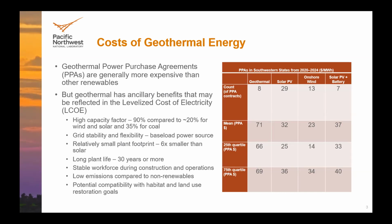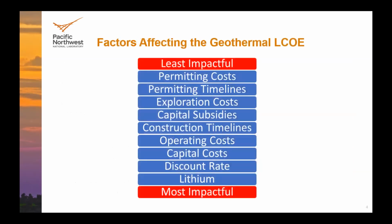I will also note that the footprint of geothermal plants is relatively small, particularly compared to the large footprint of solar, which can require 4 to 8 acres or more per megawatt. And overall, we found that once the factors in the LCOE, levelized cost of electricity, are considered, geothermal is much more competitive with other renewables than when simply reviewing power purchase agreements. And then in the remainder of our report, notwithstanding that, we looked at opportunities to decrease the LCOE and make geothermal even more competitive with these other renewables. And that's what I'm going to talk about in these subsequent slides.